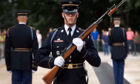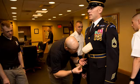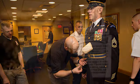And it gave me an opportunity to become more educated about the Tomb of the Unknown Soldier. I'm a bit embarrassed to say I just wasn't nearly as familiar with the Sentinel and everything that consists of. I just had a much deeper appreciation for not what happens in front of the tomb, but all the preparation and the dedication that the tomb guards have in this mission. So I guess that alone made it a special project.